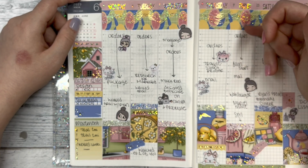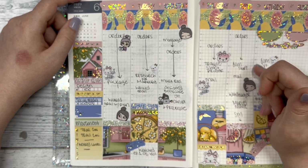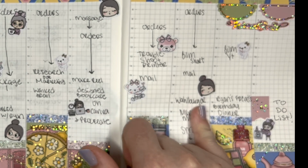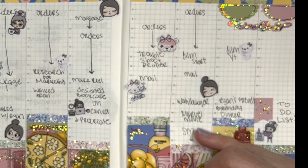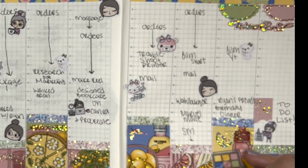And then Friday, orders, and then I did a lot of filming for some shorts. Took the mail out, and then down here I tried a Wahlburger for dinner, with the Emma emoji that's smirking, I guess. It was pretty good. And then I watched a Marvel movie, and then I did some social media stuff down there, just personal.